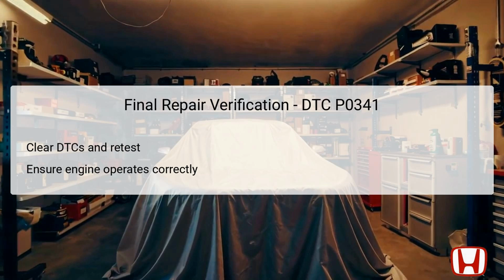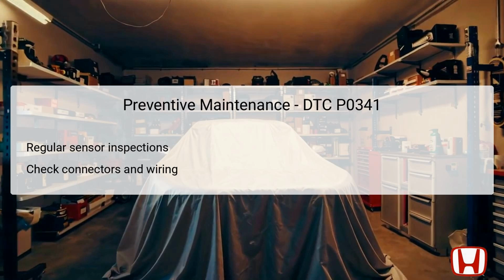During this period, monitoring for the return of the DTC and watching for any related symptoms will serve as indicators of the repair's success. If the error does not reappear, it affirms that the corrective actions taken were effective in restoring proper function. Preventive maintenance plays a significant role in avoiding the recurrence of DTC P0341 and ensuring the longevity of vehicle components.